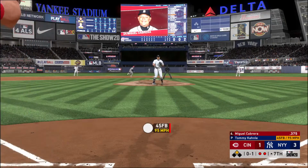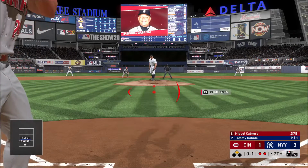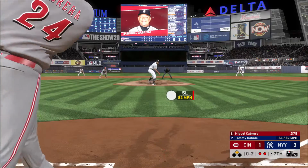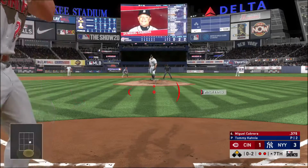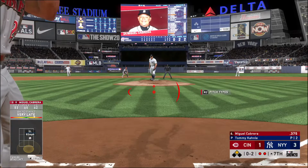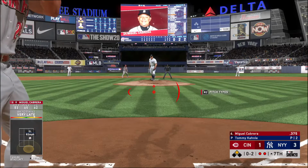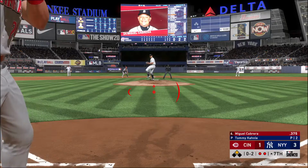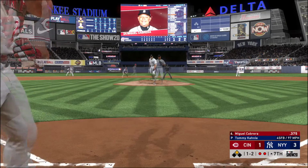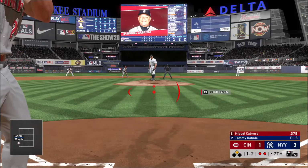And here's a called strike to the 36-year-old veteran. It's 0-1. Runner in scoring position with Suarez. Good cut that time by Cabrera, but he couldn't come up with it. It's 0-2. Trying to get Cabrera to chase there, but it's 1-2. Boy, he sped him up in this at-bat.